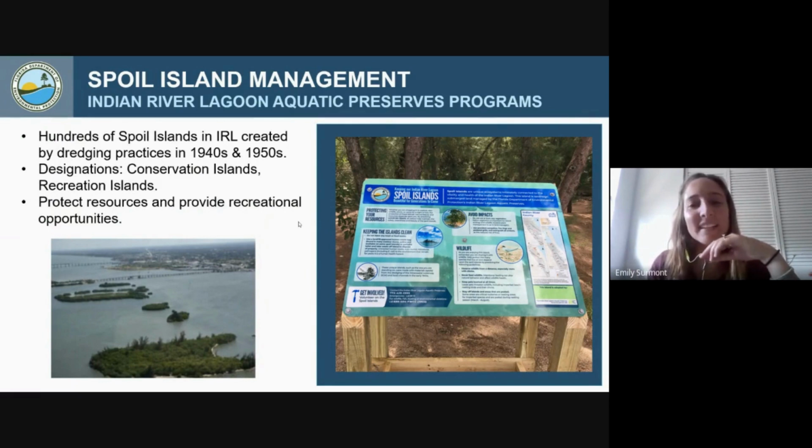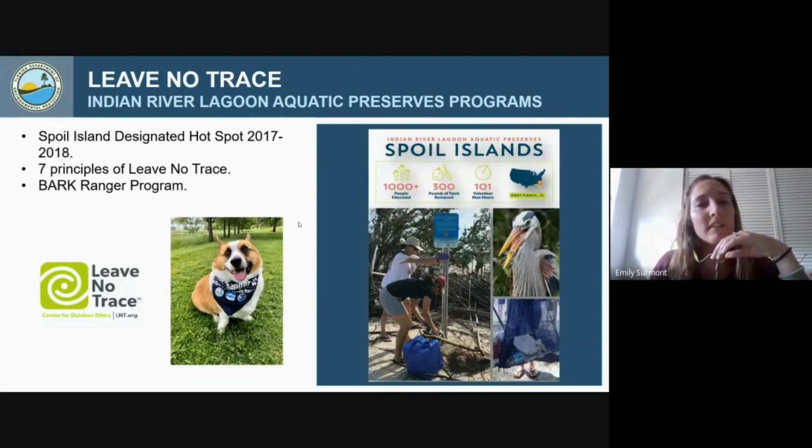So we have some campsite islands that you and your family and friends can go to, but we also have islands that are specifically for the birds or for the terrapins and for special animals that use it for nesting. So we manage both of those types of islands. We also have a Leave No Trace program.